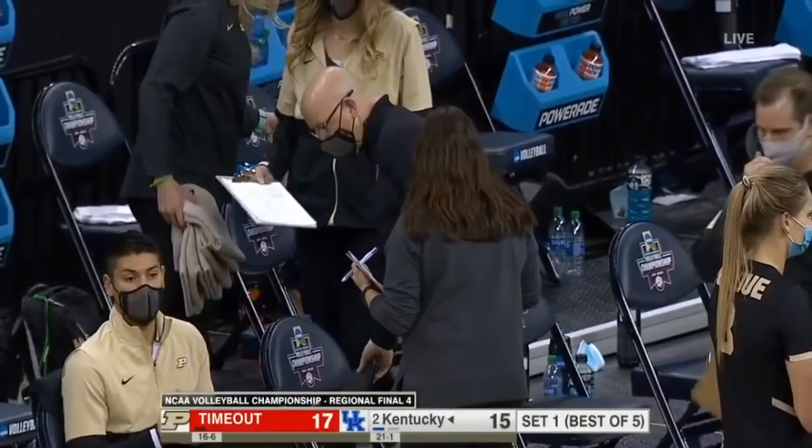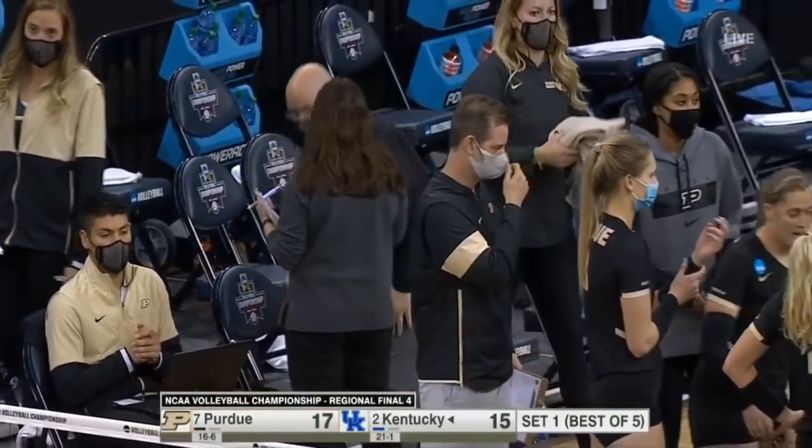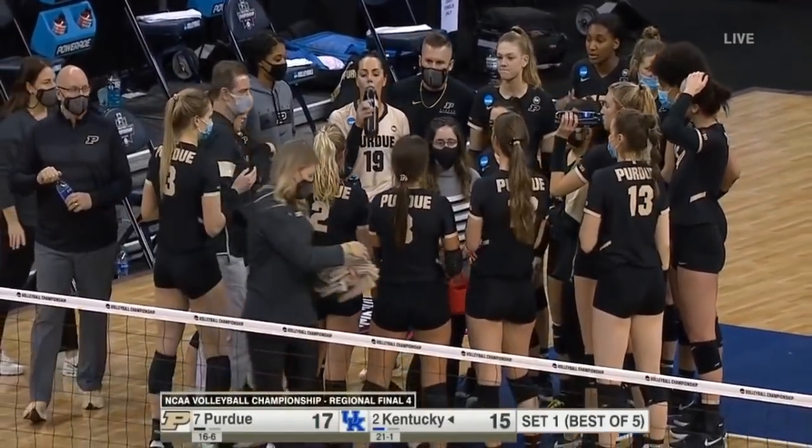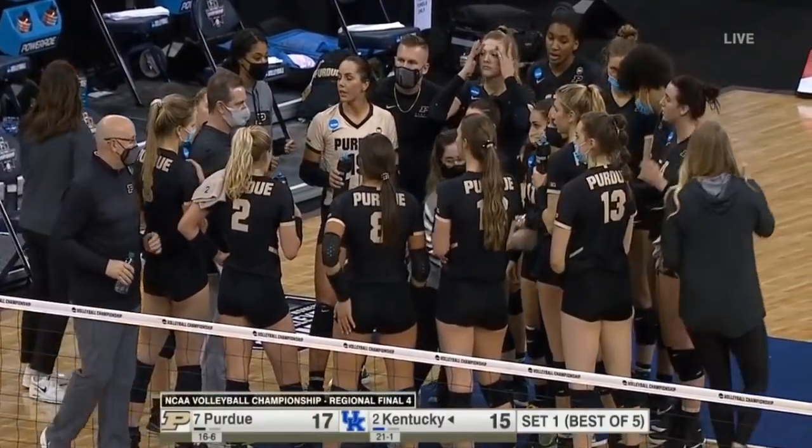Purdue calling the timeout, leading 17-15. They led by as many as 5. And I won't say they gave up an ace, because that ball was served perfectly right on the end line.